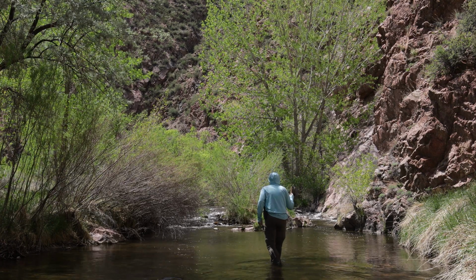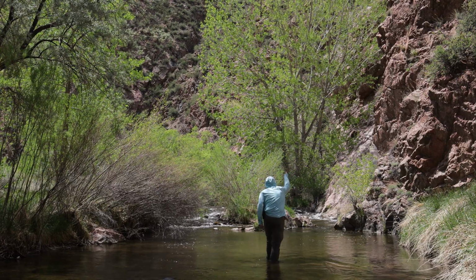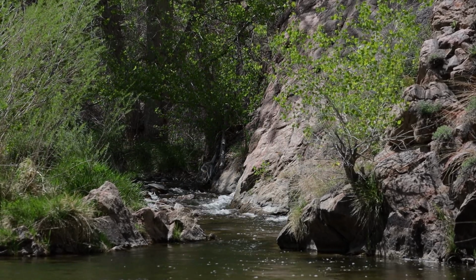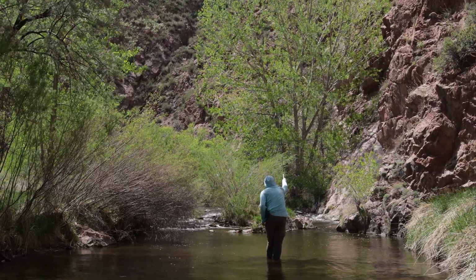This one's deceptively deep up at the head here. Maybe one of the deeper pools I've come across yet. Kind of a tricky, relatively calm tail out, relatively calm pool overall. So I'm trying to move nice and slow, hoping to not spook these fish.